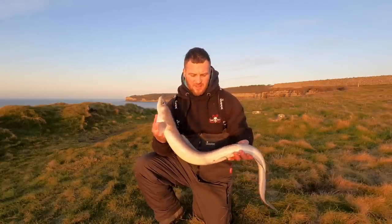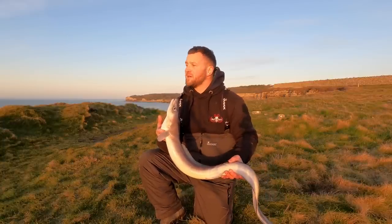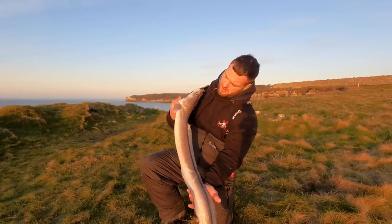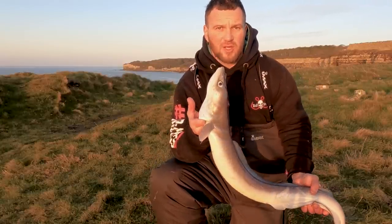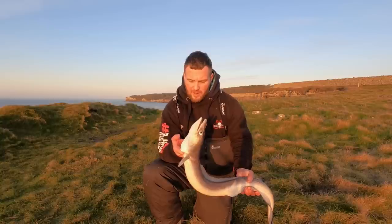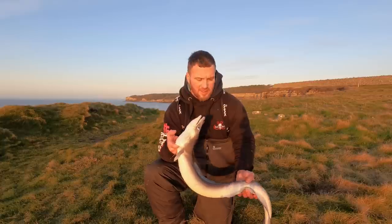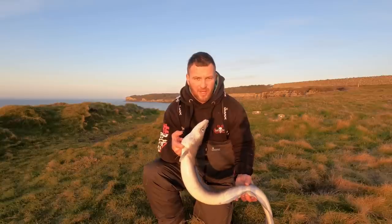Couple of small bootlaces, this half little tidy one, a pouting, and probably somewhere between 12 and 15 doggies. So yeah, it's a bit of a nightmare landing fish on this spot. Not a lot of people fish this spot because of that reason. So what I'll do is go over now, put some fresh baits out, sit down and tell you a story or two from on here.